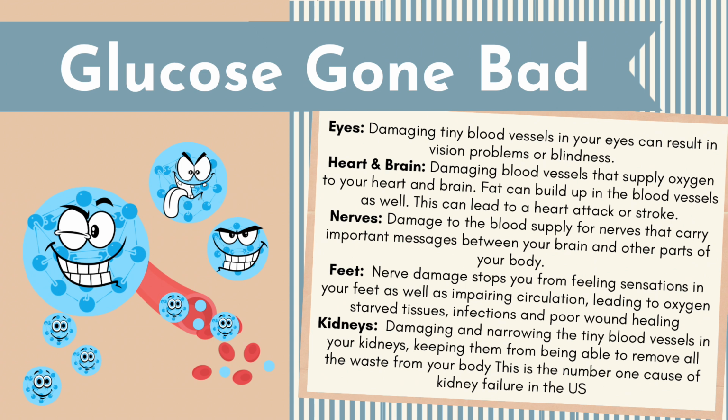Those little tiny blood vessels, and the kidneys are true workhorses. They do a ton of work in your body, the silent little workhorse. You don't really appreciate all that your kidneys are doing until they're not doing it, right? Those little blood vessels in your kidneys are very reliant on the good circulation that comes from having healthy blood glucose levels. And this is one of the biggest things: the number one cause of kidney failure in the U.S. is related to blood glucose.